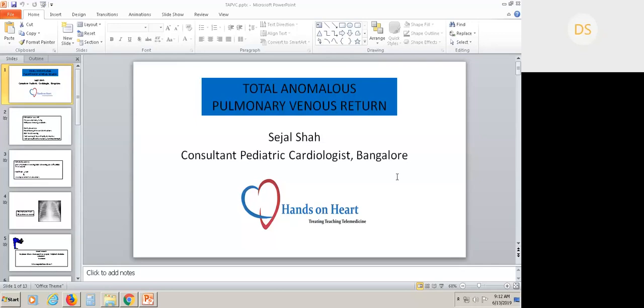How high can be the saturations in unobstructed TPVC? Yes, it's a very good question. The saturations usually will be in the range of 90%. Unobstructed TPVC should saturate more than 85% if they have not developed obstructive damage to the lungs. So unobstructed TPVC, which is clearly operable, should saturate more than 85%, around 90%. In a newborn unobstructed TPVC, they could range between 90 to 95%.